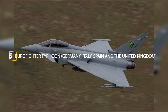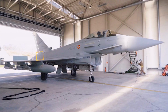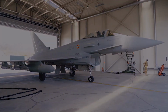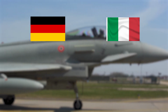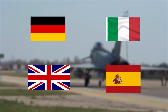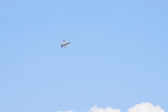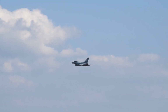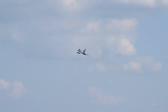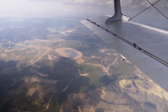Number 5. Eurofighter Typhoon, Germany, Italy, Spain, and the United Kingdom. Back in 1986, a superhero team was born, the Eurofighter Consortium, starring Germany, Italy, the UK, and later Spain. Their mission? To create the ultimate multi-role combat aircraft, a Sky Warrior optimized for beyond visual range interception, and with a nifty ground attack capability. This aircraft is armed to the teeth with cutting-edge European-designed missiles and comes decked out with a top-notch avionics package.